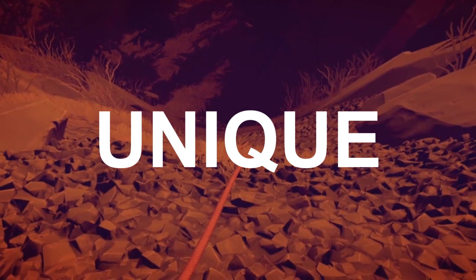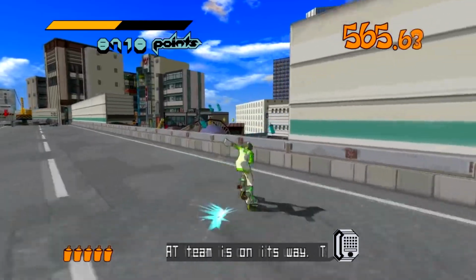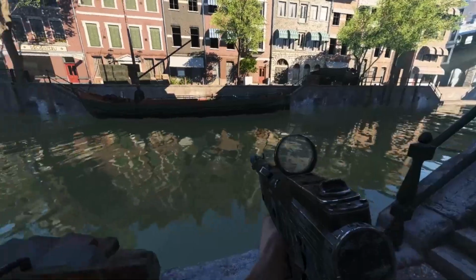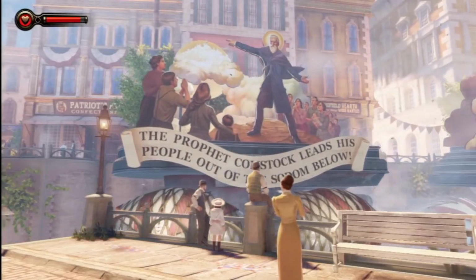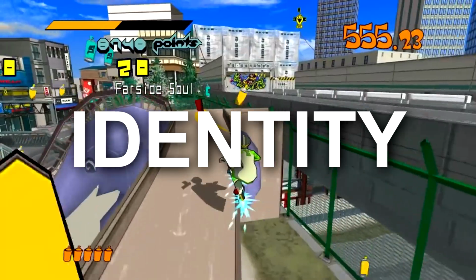All of these games look unique in their own way. Uniqueness is what sets stylization apart from photorealism. Photorealistic graphics at one point will always look the same. This restricts the imagination of an artist, but with stylization, you can give your game its own unique flair, its own charm, its own identity.